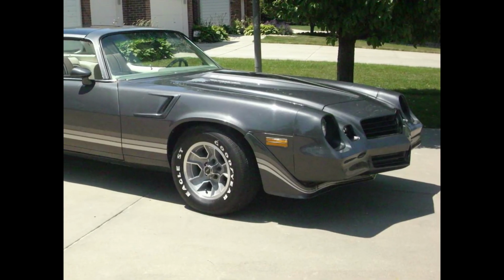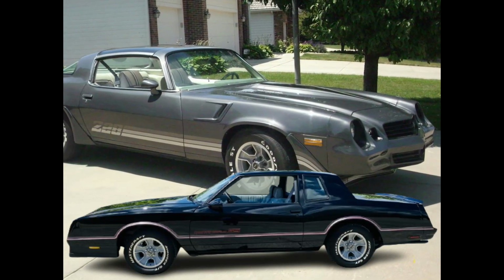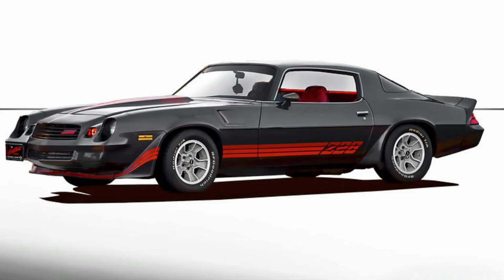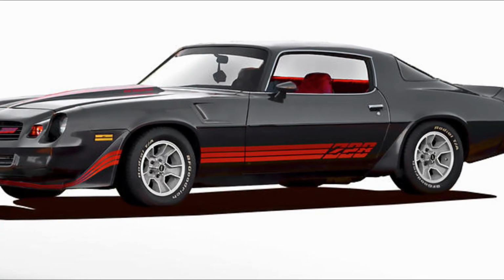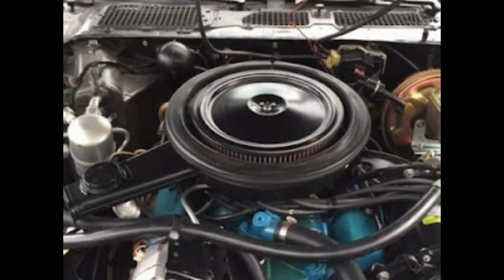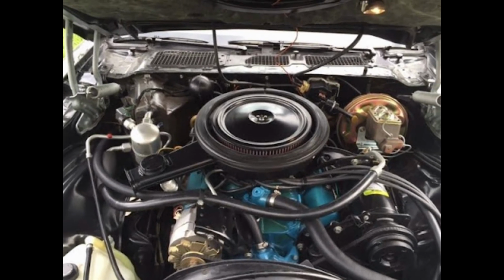Z28s had new optional gray 5-spoke rims, later used on the 1986 through 1988 Chevrolet Monte Carlo SS, a unique upper and lower front grille, and smaller revised graphics on its doors. The side scoops were also changed from the louver design to a flatter one, with a single opening. The 350 cubic inch 5.7-liter V8 was now only available on the Z28s this year.